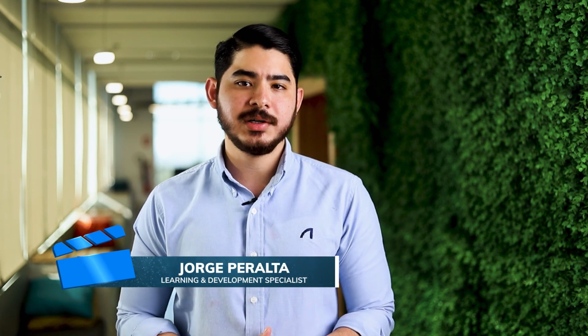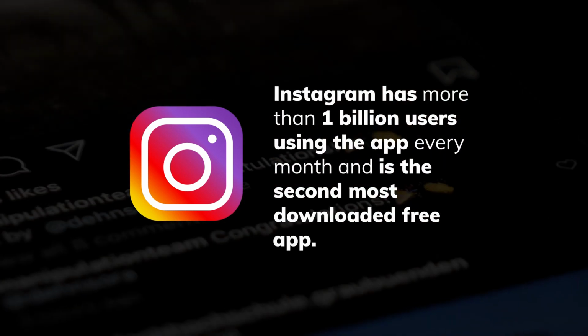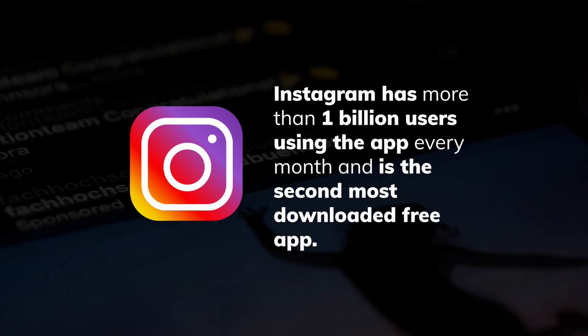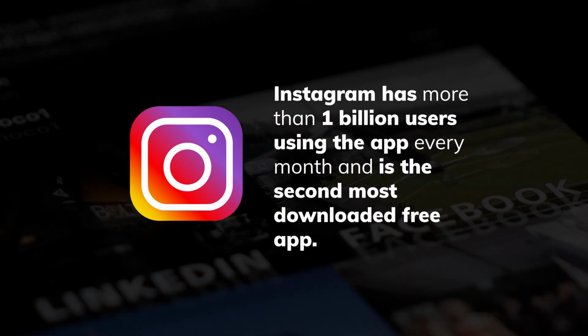When you think about everyday trends, especially those that go viral, which social platform comes to mind? Yes, and to make it more mind-blowing, Instagram has more than 1 billion users using the app every month and is the second most downloaded free app. With these numbers in mind, it's evident that your business can take advantage of the audiences and features Instagram has to offer, being the new home for brands.